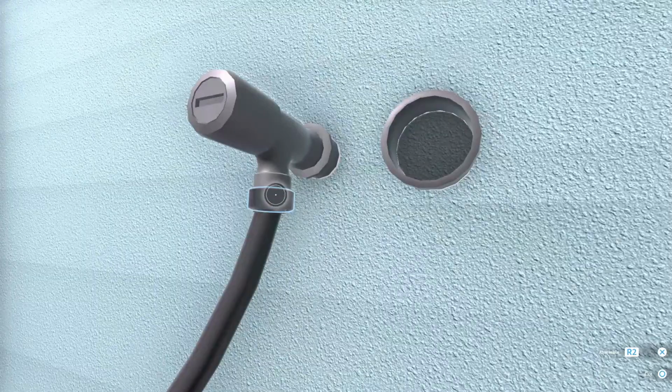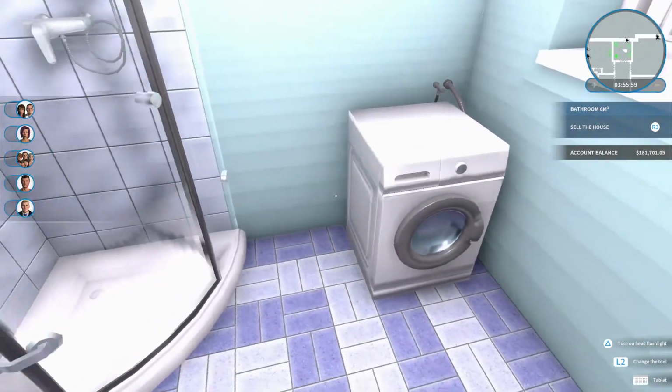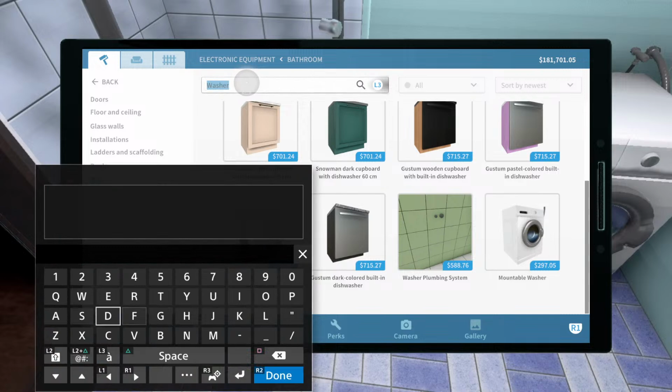Yeah, like I was saying, I never assembled a washer in my life. I've cleaned out a washer port and a dryer port, but never, you know. Okay, now we need a dryer.